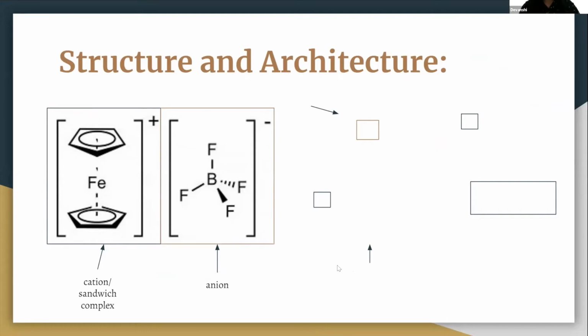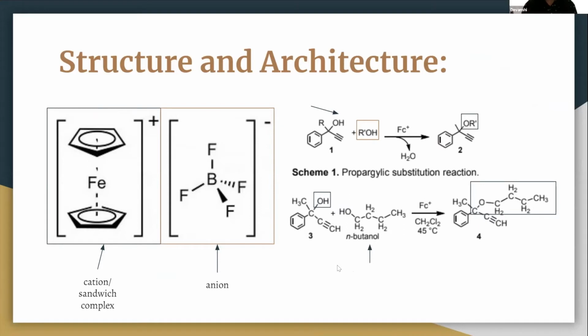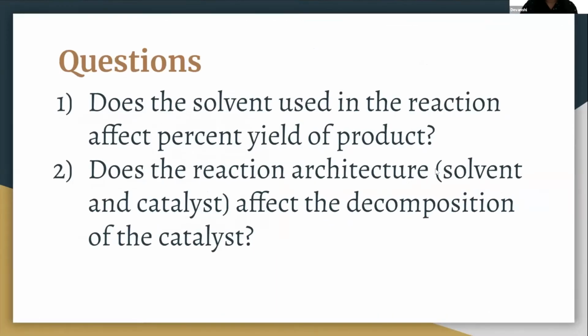Looking at the reaction that I was using, which is a propylic substitution reaction, you can see the outline there. The OH is considered a hydroxide, and the reaction with the primary alcohol and the propylic alcohol actually forms the product as part of the propylic alcohol is replaced with the primary alcohol. And since both of those were kept constant, the product should be the same.